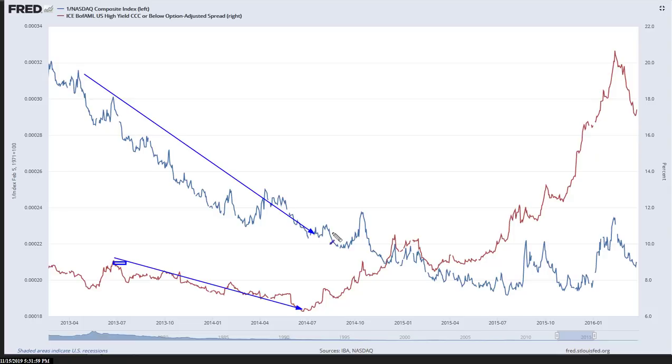So when all of a sudden you start to see things go the other way, at this point credit spreads started to rise. While yet the stock market, it did have a little correction after that happened, because this is what smart money, this is what institutional investors look at. When all of a sudden you see credit spreads rising while the stock market's still rallying, that is a red flag. And so it happened.